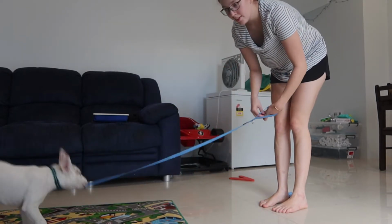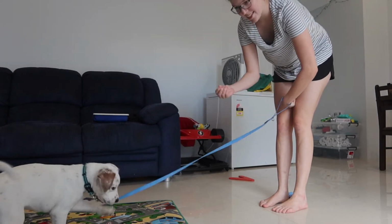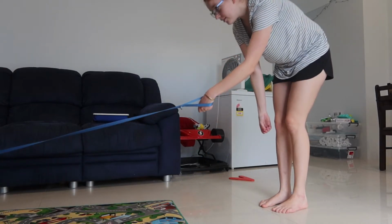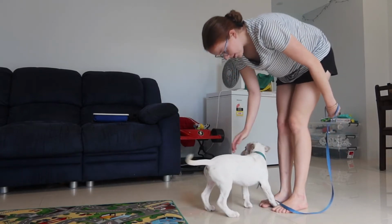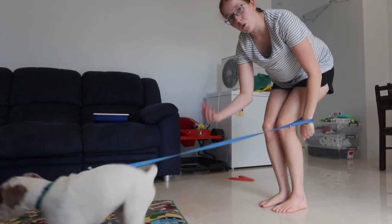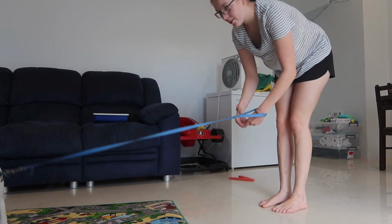He's going to play with the lead. It's inevitable. We'll slowly train him not to, but at the moment it's just a new thing that's fun to do. Here. See, that was bad of me. I should have waited till he's here. Good boy. He actually started coming towards me, because I don't want to teach him to ignore me when I say here. That's one of the biggest things I want to make sure I don't do.